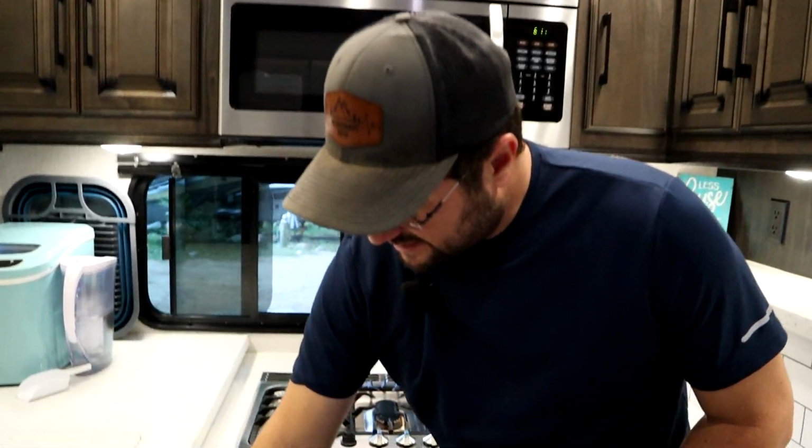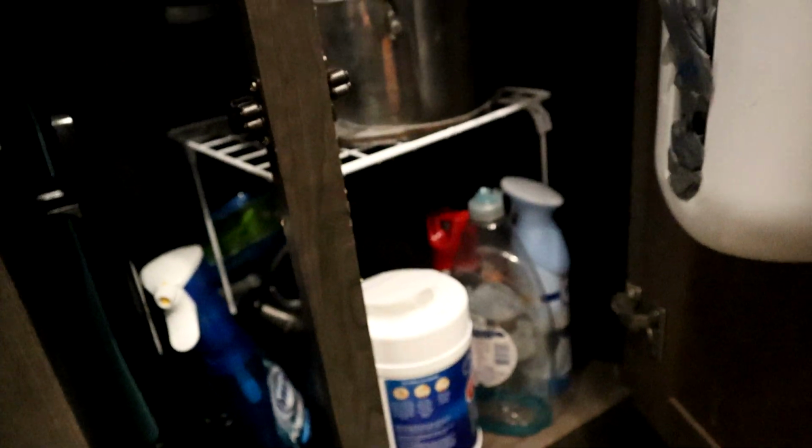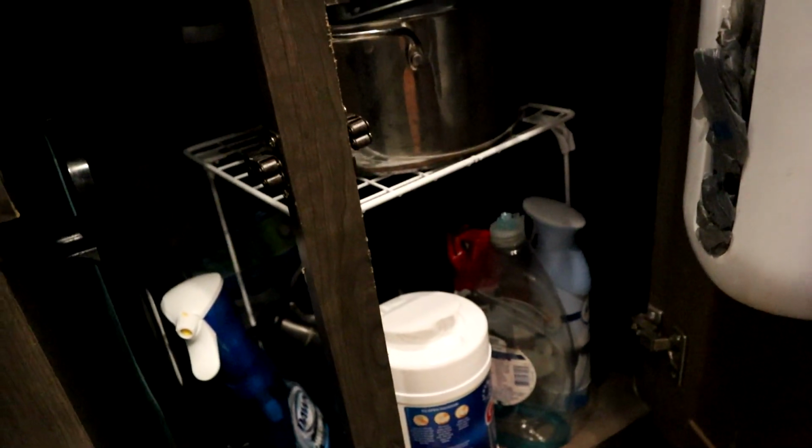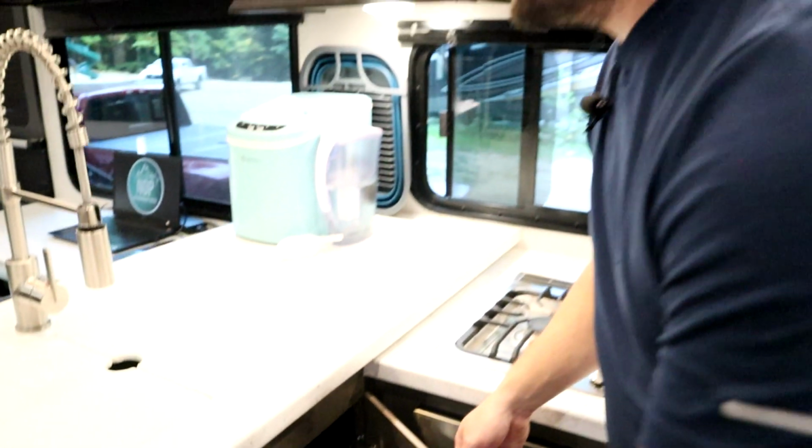There's another spot down here. This thing is actually literally designed for a locker like you would find at college or high school. So it's just a creative way to raise the pots up so that we can utilize the storage space more.